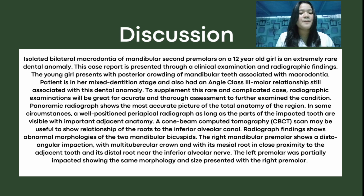To supplement this rare and complicated case, radiographic examinations are great for accurate and thorough assessment to further examine the condition. A panoramic radiograph shows the most accurate picture of the total anatomy of the region. In some circumstances, a well-positioned periapical radiograph is okay as long as the parts of the impacted tooth are visible with important adjacent anatomy. A cone beam computed tomography, or CBCT scan, may be useful to show the relationship of the roots to the inferior alveolar canal. Radiographs show abnormal morphologies of two mandibular bicuspids. The right mandibular premolar shows distoangular impaction with a multitubercular crown, with its mesial root in close proximity to the adjacent tooth and its distal root near the inferior alveolar nerve. The left premolar was partially impacted, showing the same morphology and size as the right premolar.